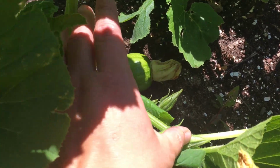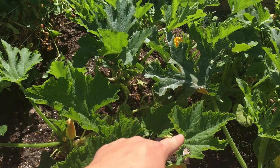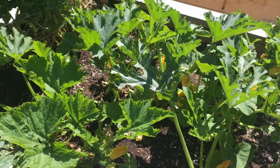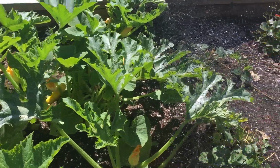A little sugar pumpkin. What happened was the ones I started, I put in here and they didn't do very well. So I put some seeds in and nothing came up. So I put more seeds in a couple weeks later and then everything came up at once. But still a lot of damage from the hail.